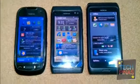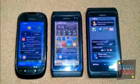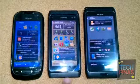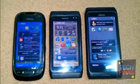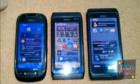Alright, so we have here the three flagship phones of Nokia for the first half of 2011. We have Nokia C7, Nokia N8, and Nokia E7. So I just want to show you the features of these handsets as well as how they are alike or different from each other. Let's start with the pricing.